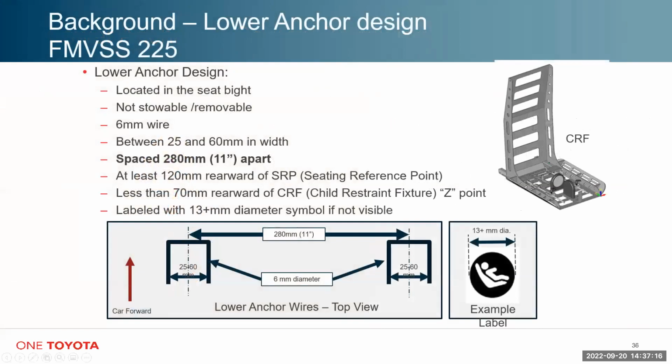Well, here's why. Back to our good friend FMVSS 225. It specifies a lot of things. It says the lower anchors have to be located in the seat bight, which is where the seat cushion and seat back meet. They can't be stowable or removable. They have to be made out of 6mm wire. They have to be between 25 and 60 millimeters in width. They have to be spaced 11 inches apart.